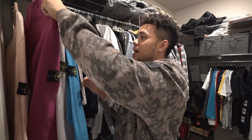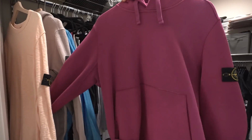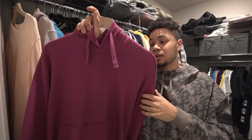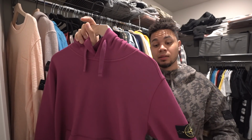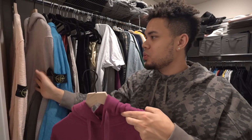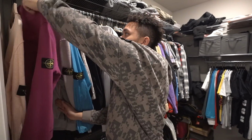Now, on the other hand, I have this purple garment dyed hoodie. I love this hoodie. Now this is also an XL and this bad boy fits tight, like muscles booming. If I'm not 190 that day, I cannot wear this. It's super tight, but it does look really good. This is another one of my really favorite hoodies. I just love the color purple and I feel like you don't see it too often, so I love to pull that out.